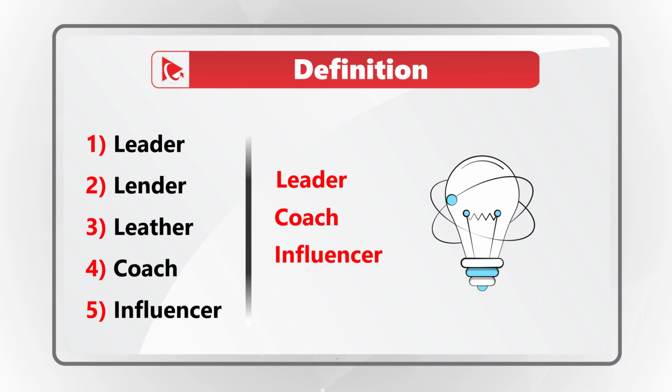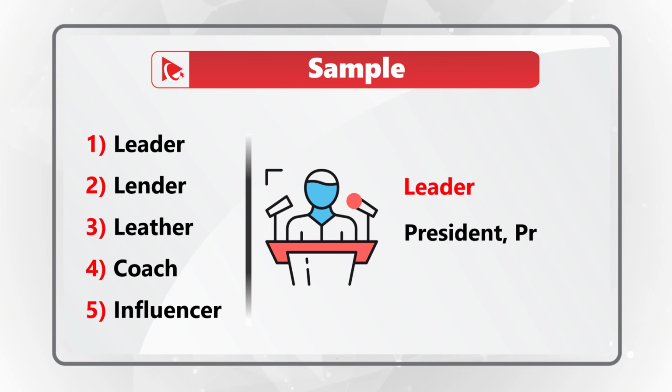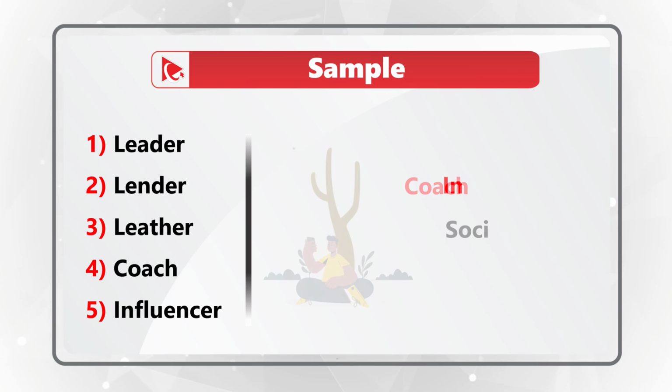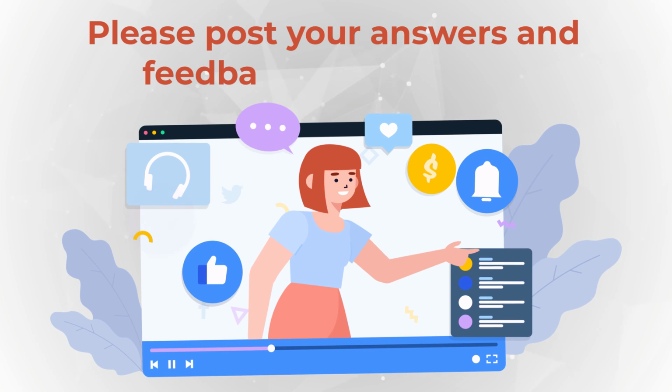Basically, the similarity between these words is that they represent someone in power who uses his or her skills to help others. For example, a leader could be a president, prime minister, or CEO. A coach could be somebody helping with sports activities like a basketball coach, or with personal development like a personal coach. An influencer could be someone who has a following on social media, for example, a social media influencer. Do you see any other ways to use these words? Please make sure to share in comments.